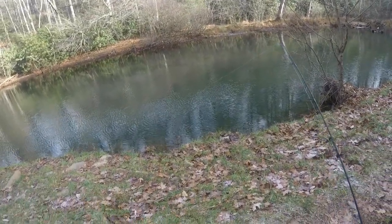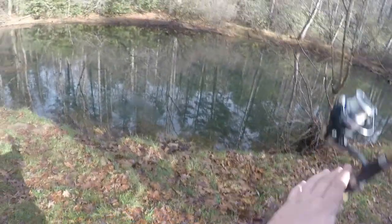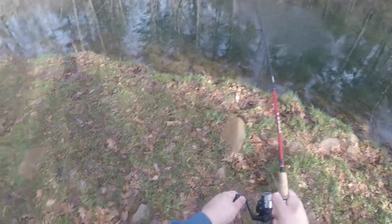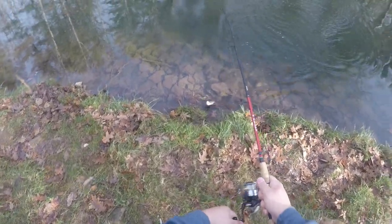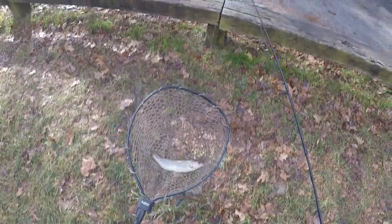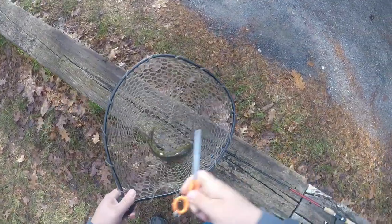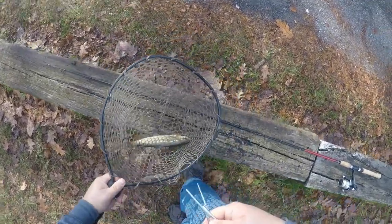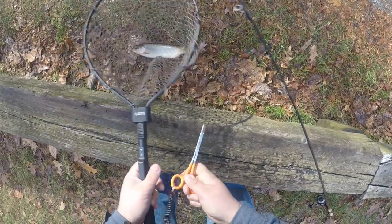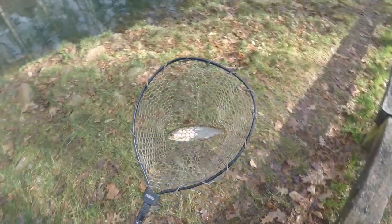All right, we got our pole set up and we're just gonna wait. Got him that time. Oh yeah. Literally, I was here probably less than a minute. Nice little rainbow, pretty little rainbow. Little booger smacked it hard and then started running to the bank. You can see his tail's been chewed up. All right, let's get him unhooked real quick. All right, guys. Pretty little rainbow.